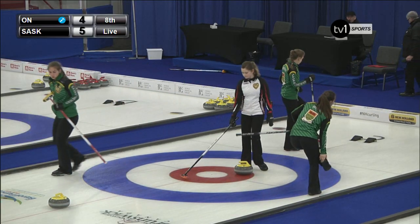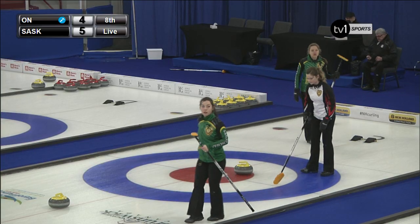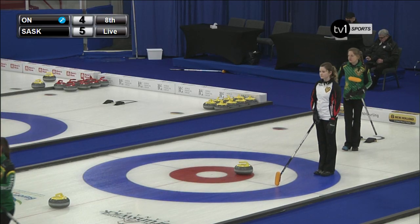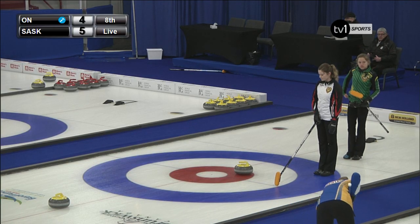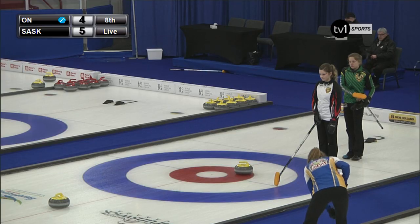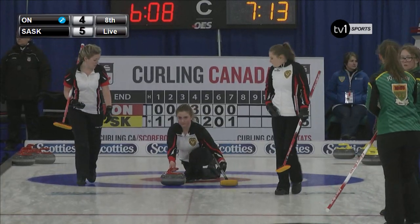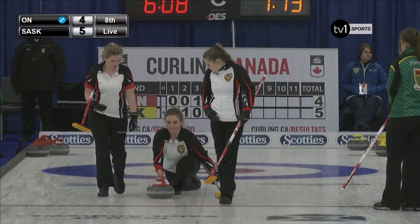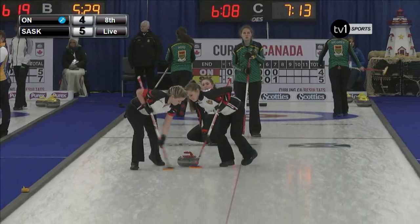That's right. So now we got the nose hit. It rolled a touch. It's in the back four, but that's the key, that it's behind the T line. So Ontario is kind of happy with that situation. They are playing for their deuce, and I really like that they have the opportunity now that you can try to get your deuce and win the game. They've got a guard and a rock behind the T line.